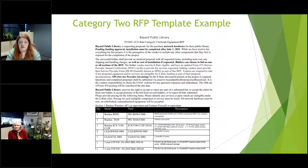What we have you put into the template is a clause, and we make sure that ends up in the contract that you sign with the company, because you will agree to a contract before you're approved for E-rate. It seems backwards. That's just how it works. The E-rate wants to know you've got someone who wants to do this already, and you've agreed to work with them, and then they'll decide if they'll approve it.